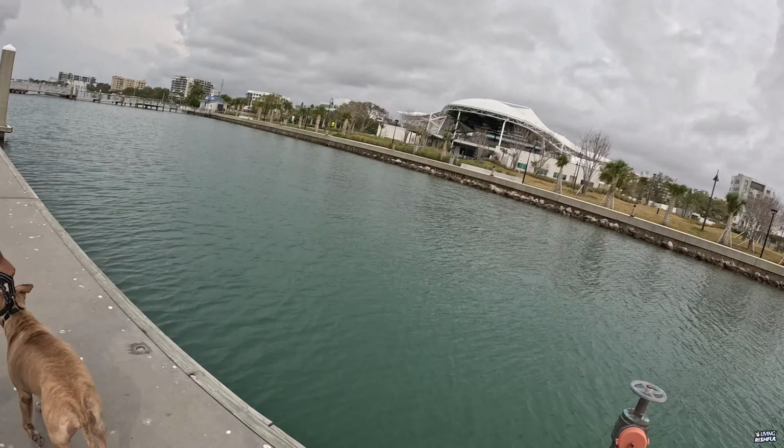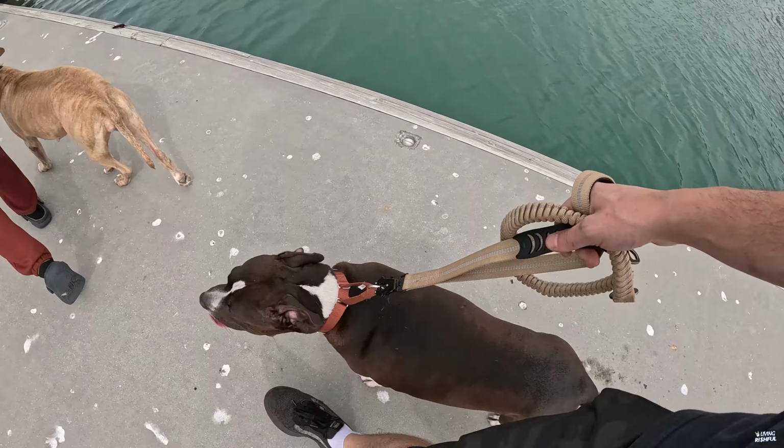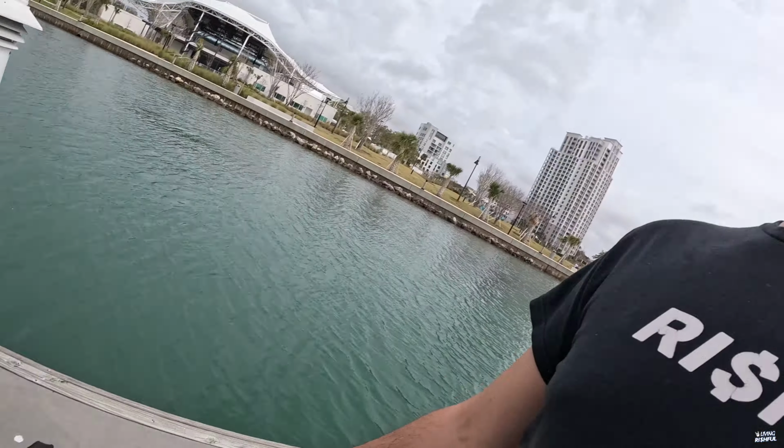The rain's holding up, so we decided to prolong this POV footage with, you know, more angles and taking the doggos out. Trying out the new collars, trying to get them to not pull as much. We've been learning.